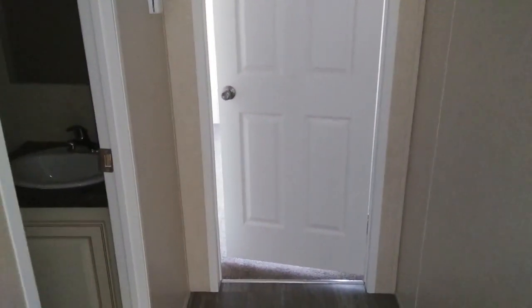All right, so let's check the next bedroom. Here's bedroom number 3. All right, this is guest bedroom number 3. Let me come over here so y'all can get a good feel for this room.